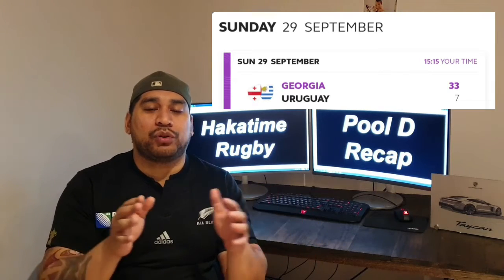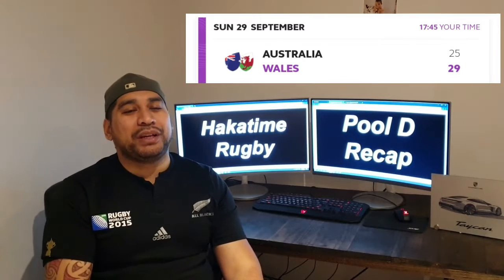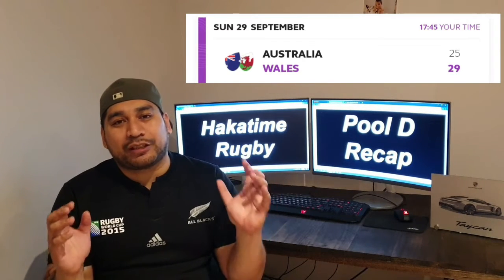Now, the last game, which I've covered already in depth in one of my analyses: Wales beat Australia in what was expected to be the major game from this pool, 29 points to 25. I've already covered this one, but I'll repeat a couple of points again.